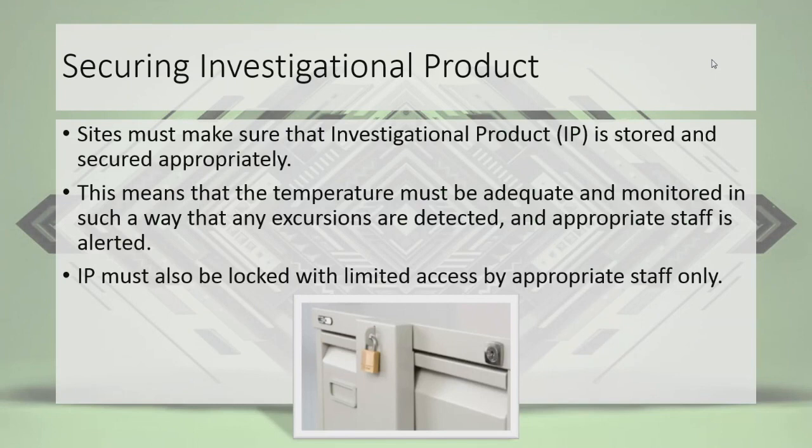Investigational product, very important. Sites must make sure that the investigational product is stored and secured appropriately. This means it's double locked, temperature controlled, restricted access. You're trying to avoid temperature excursions. You're trying to avoid people who are not authorized to be in there and possibly mess with the IP. So there needs to be SOPs on this. There needs to be SOPs on the restricted access, on the double locked. There needs to be SOPs on who's dispensing, who's on the delegation log, who's allowed to get into the IP room, etc. And also, IP takes up a lot of space.